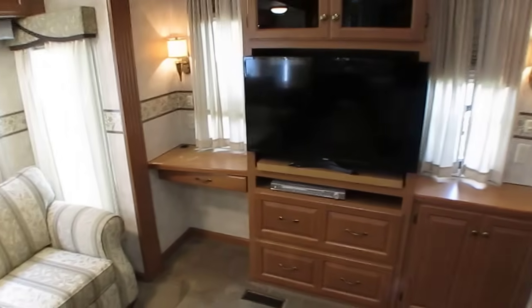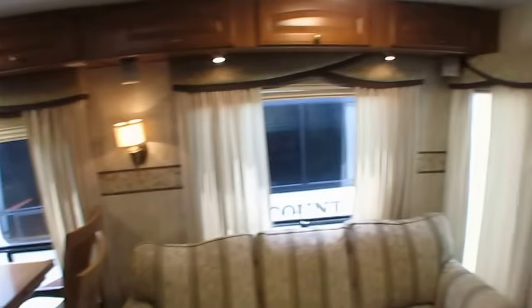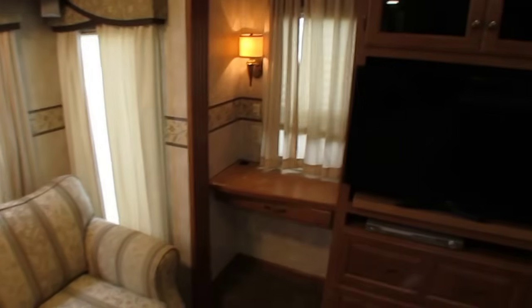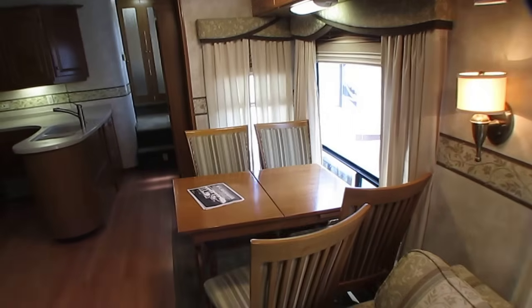Here in the back, you've got the entertainment center, flat screen TV, DVD player. You've got a little desk over there for a laptop, storage. Somebody's made custom curtains for all the windows, and they look great. There's no stains on them, no smoke, no pet odors. Got surround sound speakers, one ducted roof air and one non-ducted roof air. Man, this would make an excellent live-in unit, folks, just for the insulation factor alone.